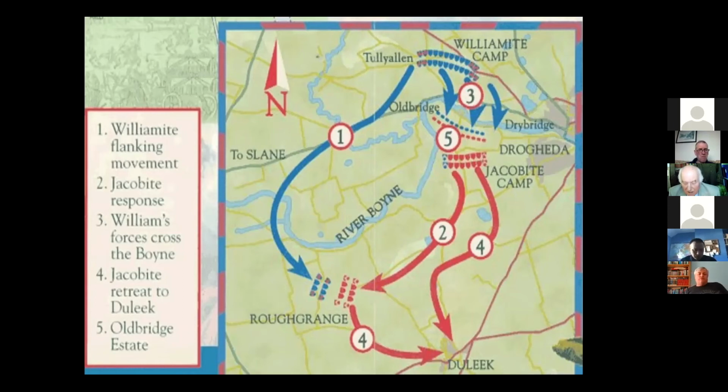And Dublin and Limerick still had to be taken as well. But the final battle, which doesn't get the same publicity, the Battle of Aughrim, if I can pronounce it right, was on the 12th of July the following year. And the 12th of July is regarded as Orangeman's Day. It was the most bloody battle, apparently, with between 5,000 and 7,000 killed. The 6-foot were there, and they took a lot of casualties. But that's overshadowed by the Boyne, but it was a very bloody final end to the Irish army.